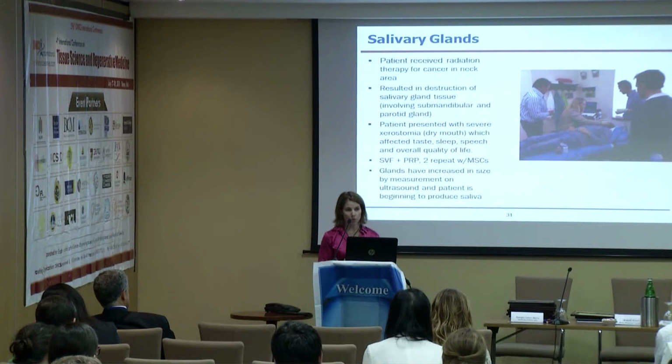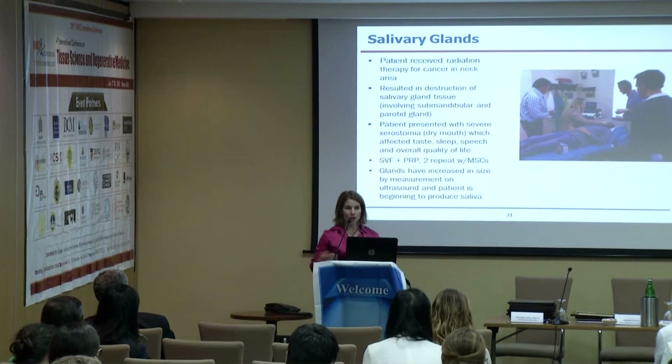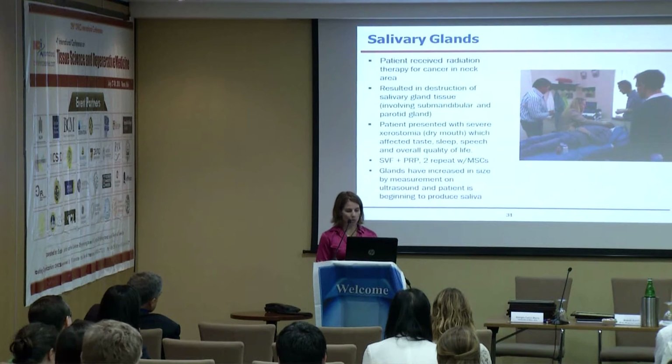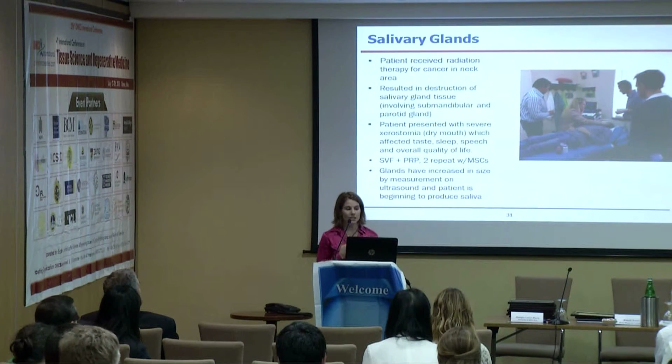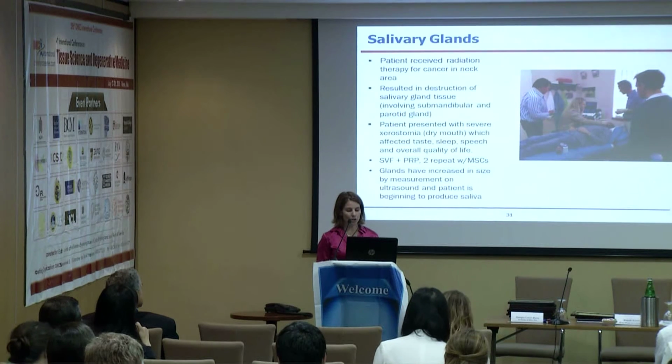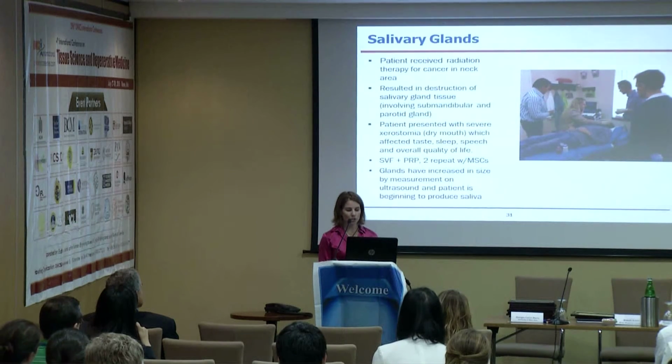And oftentimes what happens when you have cancer is your cancer is cured, go home, we're done with you. But the aftermath of the treatments that were done to you to cure your cancer are often horrific. So in his case, he was actually suicidal, was not able to talk or sleep or really do anything. And so we said, well, we'll give this a shot. We injected the cells directly into the glands. We did 4 different glands. And after the first injection, he began to produce saliva, and the glands showed an increase in size.